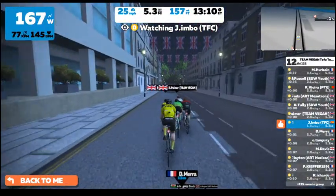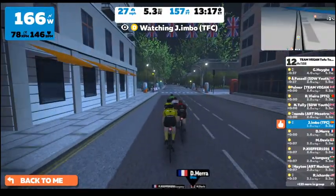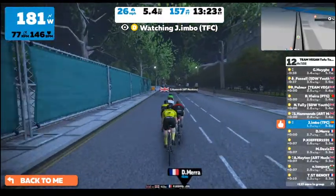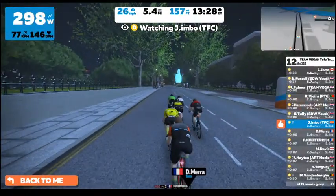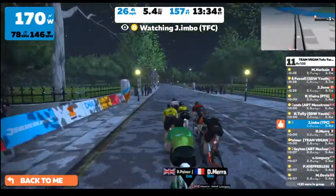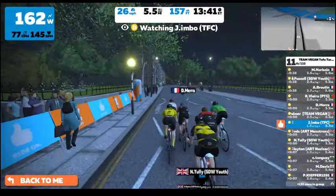And I think Jimbo is not too worried about Ollie going off the front right now because Ollie's not really a contender in the GC anymore. So it looks like, really, if Nathan had gone with him, I think Jimbo might be chasing a little harder. But on the other hand, Nathan can sit back here. He can just sit in. He doesn't have to do any work for this group currently around Jimbo. Ollie can keep building his gap, and I think that might be the strategy here from the SDW riders, to target that polka dot jersey.